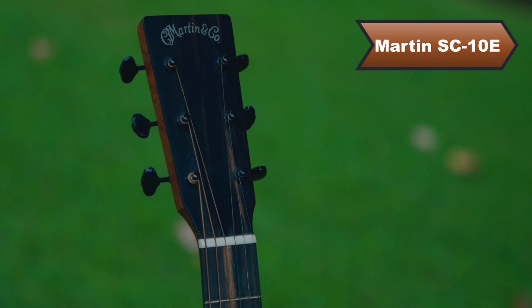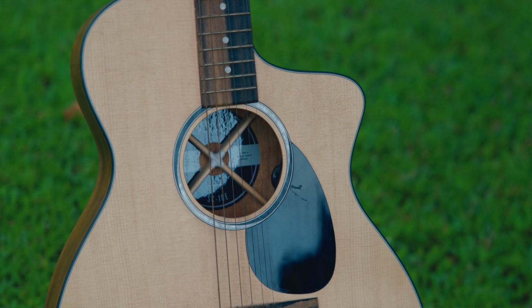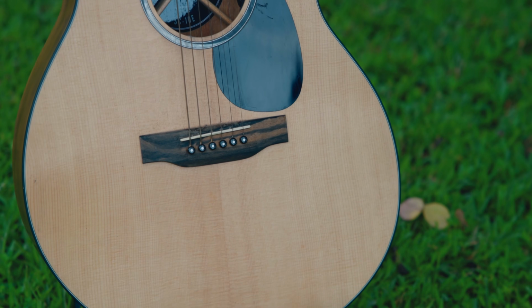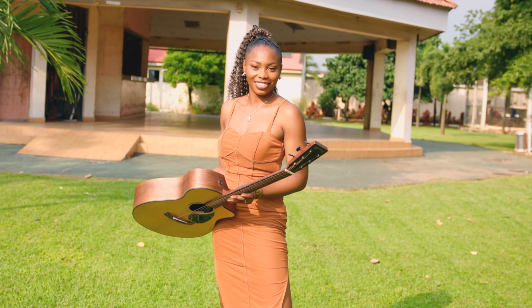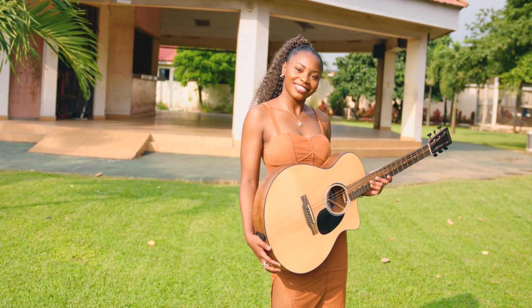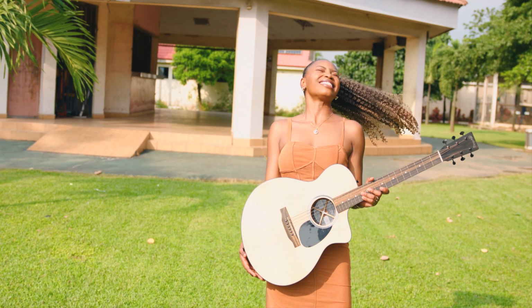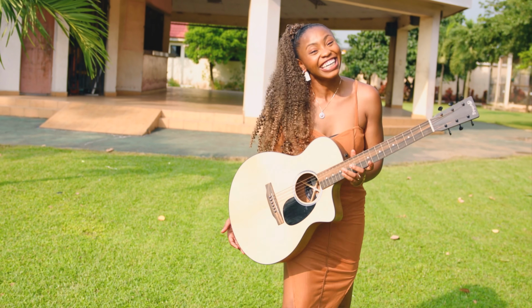Very few acoustic guitars have this kind of neck. It almost feels like you're playing an electric guitar. This cutaway here just gives you access to the higher frets. The way that it's cut is kind of slopey and it just gives it even more reach. When it came, the action was a little bit high and I had to lower it a little bit. That was the only thing I did, but it plays really well as expected for a Martin guitar.